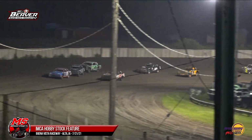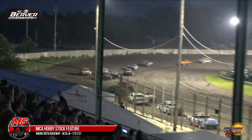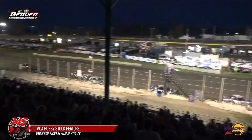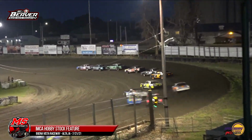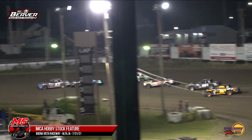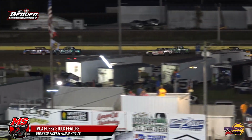Look at this, ladies and gentlemen. 3-4 car battle for that top spot, as Frederick still with the race lead in the 83. Oh, bumper tag and through turns 1 and 2. That opens the door for Craig Brotherton to get side by side with Bonison.